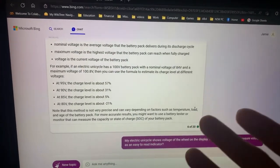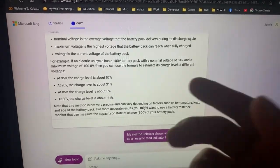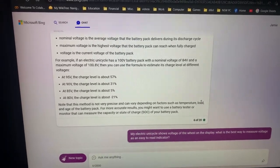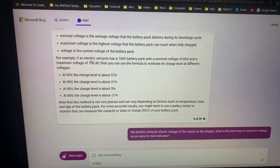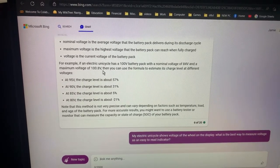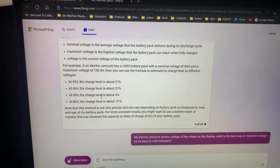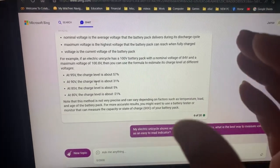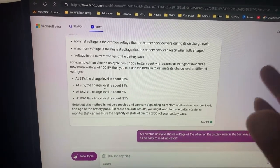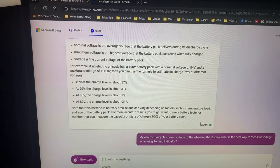Okay, so a lot of this here, you guys probably have the real answers, but again, this is a discussion piece. Maybe you guys think this is wrong. Maybe ChatGPT is getting its information wrong. This is a new product, a new way of searching for things on the internet now. But for example, if an electric unicycle has a 100-volt battery pack with a nominal voltage of 84 volts and a maximum voltage of 100.8, then you can use a formula to estimate its charge level at different voltages. So if you guys really wanted a measurement, just ask ChatGPT to measure voltages from its maximum to its lowest point, and calculate it as a percentage based on your volts.